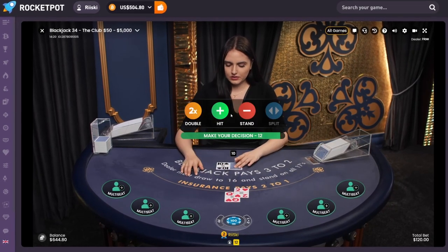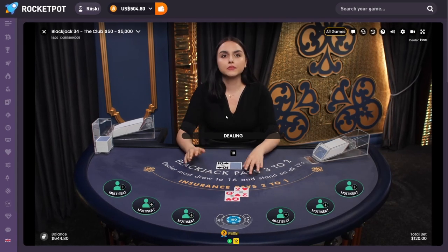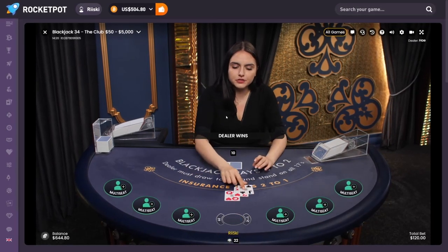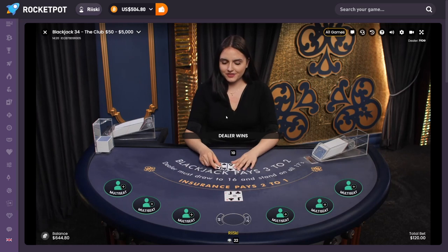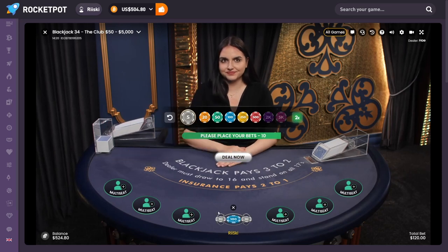Okay, got a 12 this round against a 10. Let's hope for a 9 or an 8 here. Dealer has been showing 20 so much this week. Damn, man, one too many. Dealer shows 19. Would have lost either way. We're still up 144, which we're going to invest into this next hand. Not invest. Degen away.